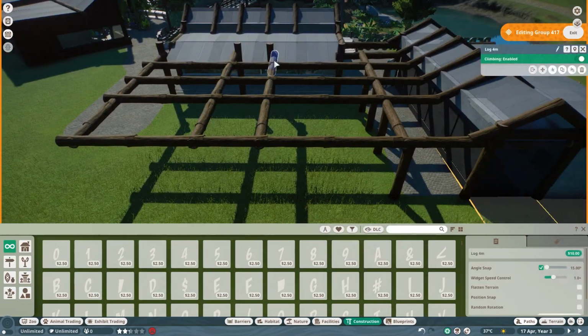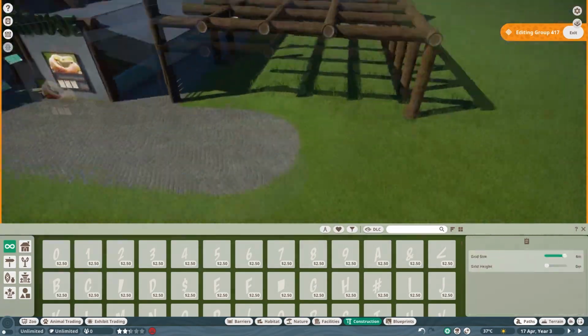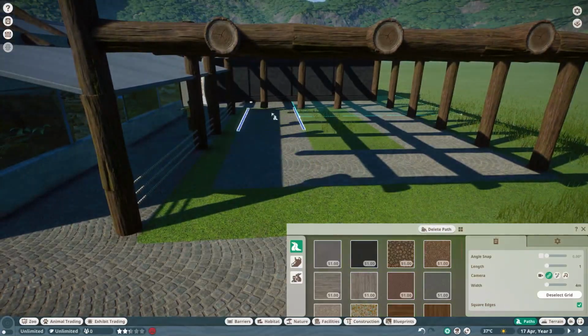But yeah, I'm not too sure about the other one. So we'll see what happens when we cross that bridge, alright? But yeah, we're working on the main.